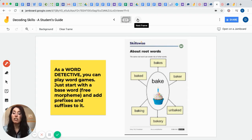Okay, this is a little game that I encourage you to play to develop your word detective skills.